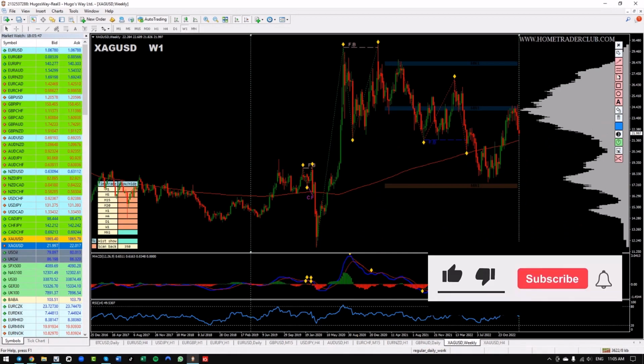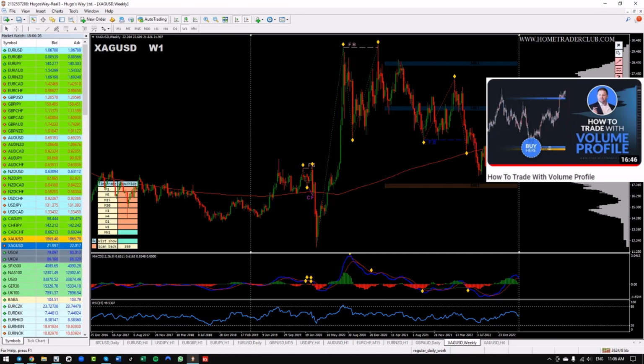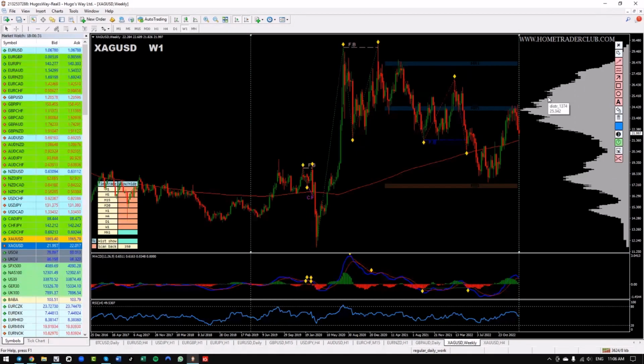Starting from the weekly time frame, what we can see on silver is that after bouncing off a massive supportive area on the weekly chart, the price rallied all the way to the top of the falling channel. Besides that, a very interesting bounce is coming directly from the weekly volume area. If you are not sure about the volume zone and the volume indicator, how to use that, no problem at all. On the right top corner of this video, you will find the recommended video to watch on the subject.